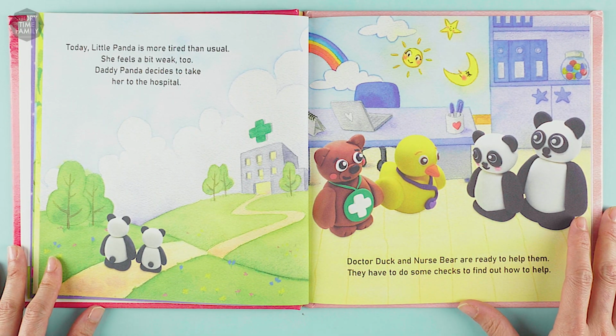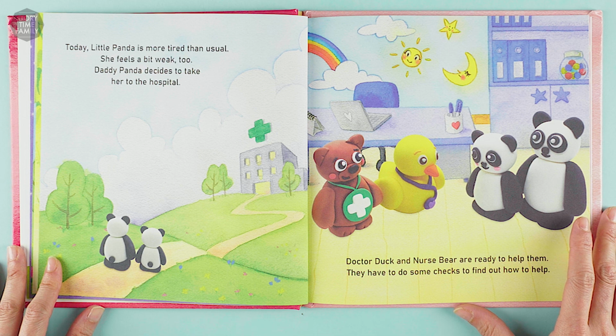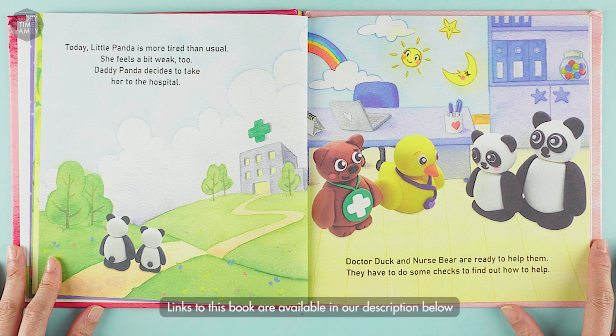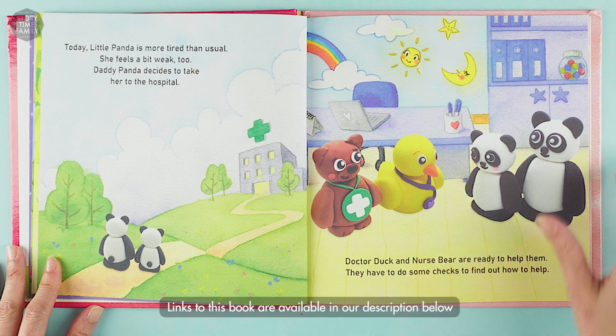Today, Little Panda is more tired than usual. She feels a bit weak too. Daddy Panda decides to take her to the hospital. Dr. Duck and Nurse Bear are ready to help them. They have to do some checks to find out how to help.